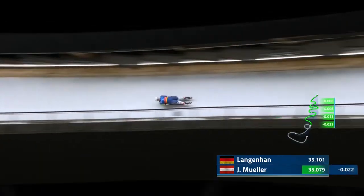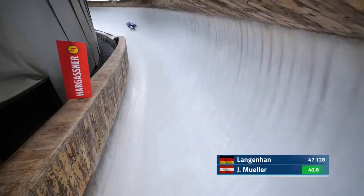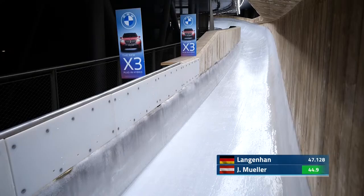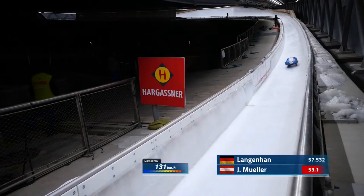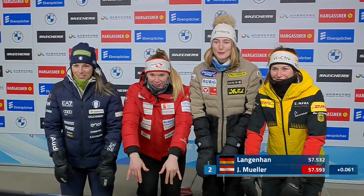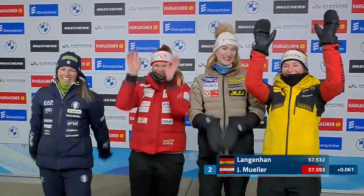Needs to keep it clean, needs to keep it perfect if he's going to catch Max Langenhan. Little loopy on the Kreisel, Lisa? A little bit, but I think it doesn't matter too much as long as the exit is smooth. Really high back there in 12, but he did a good job into 13. 0.006 of a second to play with. This is coming down to the wire. Jonas Müller's going to have to pull out all the stops, crossing the finish line. Back into second by just 0.06 of a second.